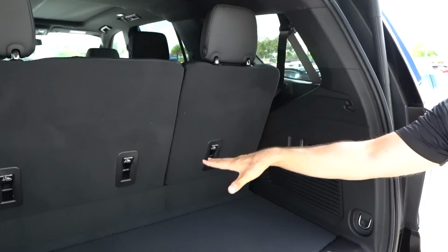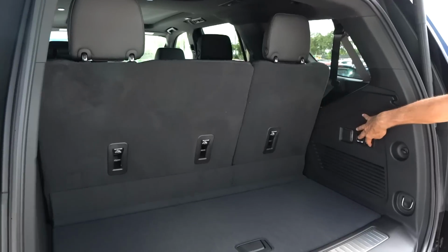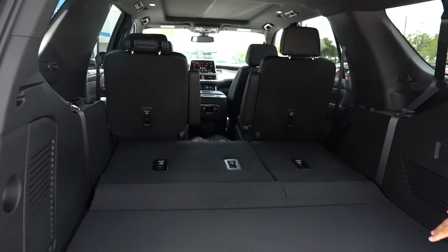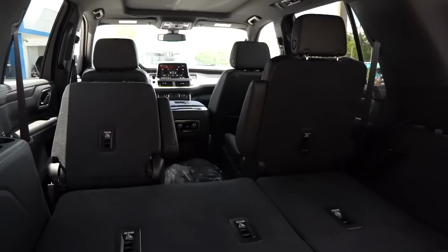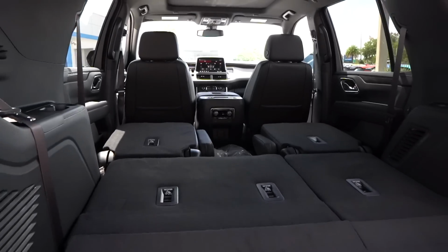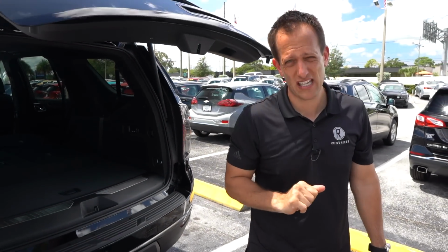So let's do some number fun. Over 25 cubic feet of space. If you want over 90, all you gotta do is hit this. You have over 90 cubic feet of space right there. If you want almost 145 cubic feet of space, boom, look at that. Flat as can be, plus you just have all that flexibility. But if you're ready, I'm definitely ready. Let's take this Tahoe Z71 for a little spin.